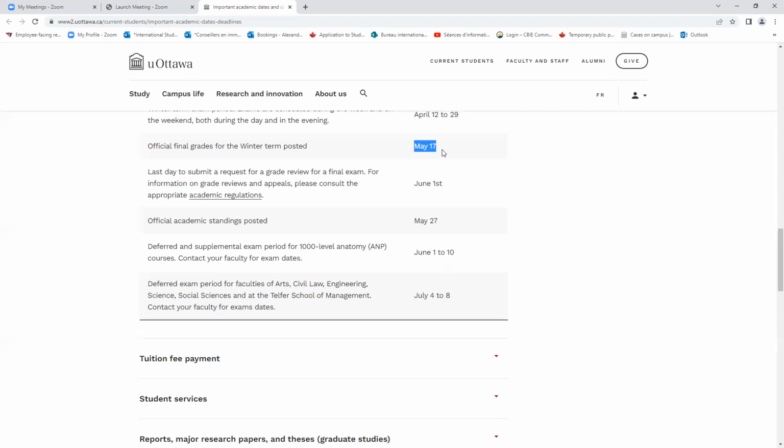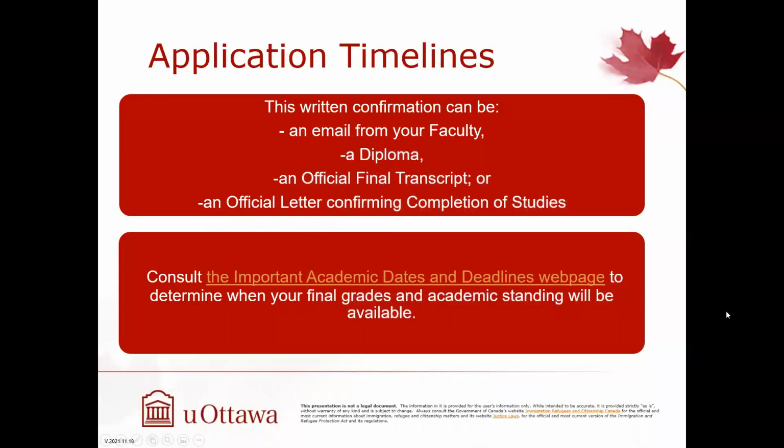So what I would encourage you to do is keep an eye on your grades, see when they become available, and request your support letter as soon as possible. And I'm going to go over in the next slide who to request it from, depending on if you're an undergrad student or a grad student. Okay, so let's go back to the PowerPoint.